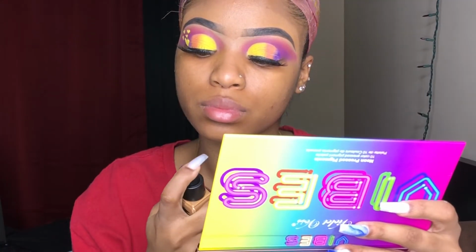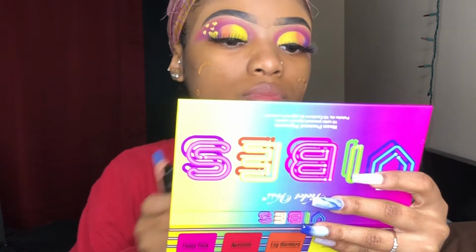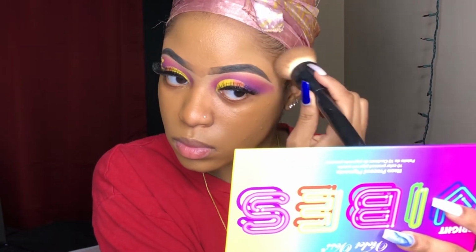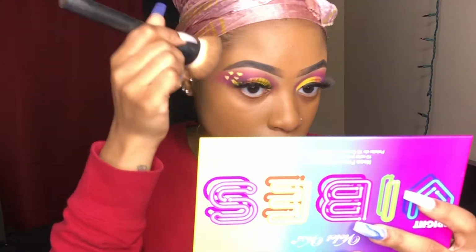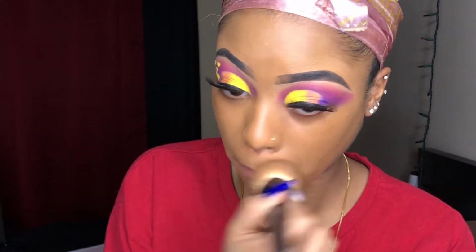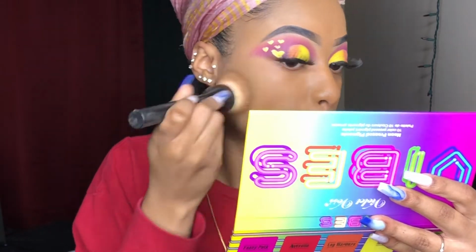Now I'm taking my Anastasia foundation, I'm just pumping that on my face, and then I'm going to take a foundation brush and blend it out. Here I'm adding more foundation because I wanted to see how it builds up and I also wanted more coverage, so that's why I added more.